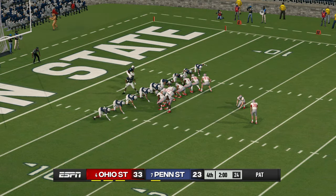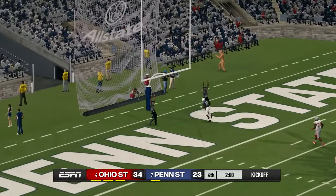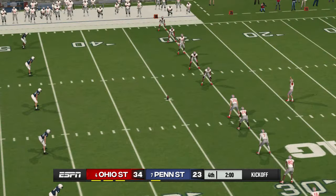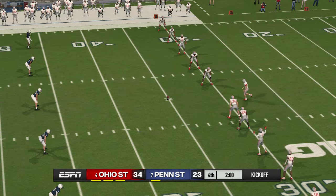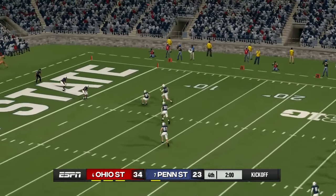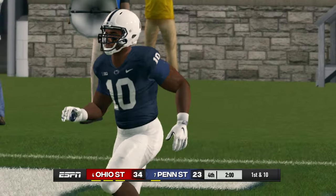Just under two to go in the game. And he adds the extra point. Looks like they're ready for the kick. Sends it sailing downfield. And it goes into the end zone, down for a touchback.